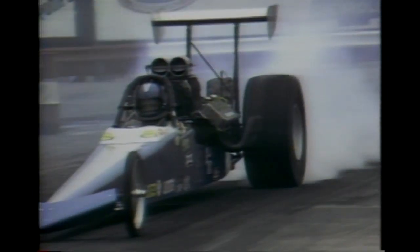This is Terry Yates from Rochester, Indiana, doing his burnout. All these cars in competition doing burnouts. He's matched against the funny car of Don Gerardo out of Monroeville, Indiana. In slow motion, we'll watch the alcohol-burning dragster do the burnout. You can see the tires grow in height as the centrifugal force spins them out and the smoke coming off them as the rubber begins to burn and get hot, providing the traction necessary to put these cars through a quarter mile at over 200 miles an hour.